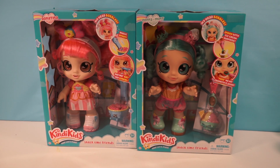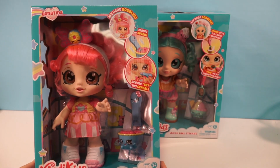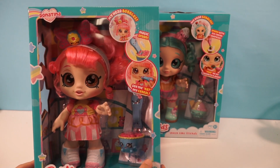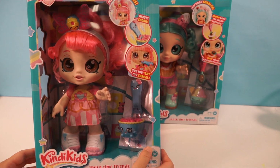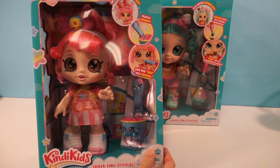We have Donatina and Peppamint today. And if you notice, guys, this is the baby version of the Shoppy Dolls from Moose Toys. And they are very cute. And they're very large. They are much bigger than a regular Shopkins doll. Okay, guys, so let's take a closer look at her. She is a big baby compared to our regular Shopkin dolls. And she comes with some food.